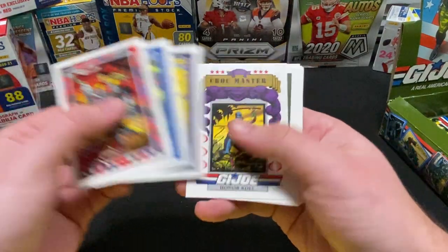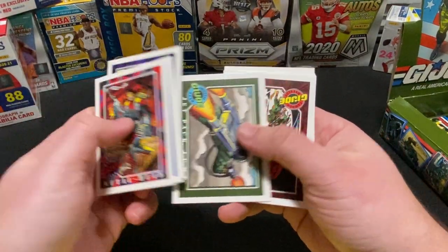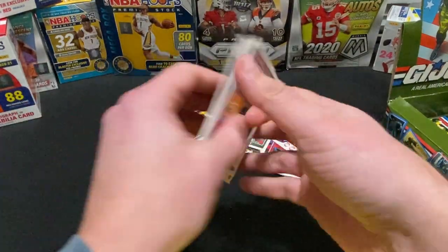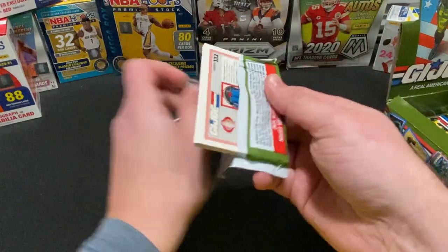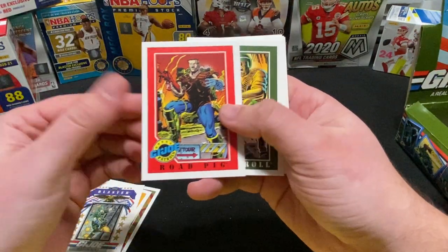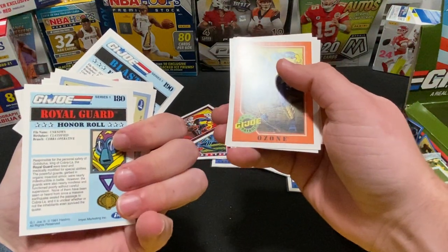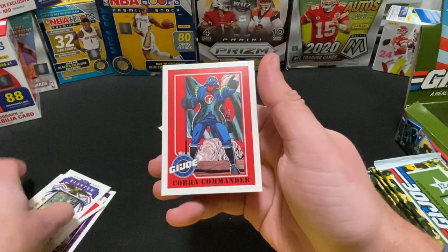Metalhead, Skymate. Crocmaster. Let's see here. Okay, got another Lightfoot. All right. Striking out. Yeah, I may have to open another box. Road Pig. That's a cool one. I like that. Oh, it's the first one we've gotten of that one. Is it like a fried pig? I don't know. Let's see. Royal Guard. Another Cobra Commander.